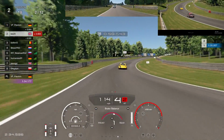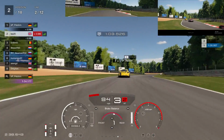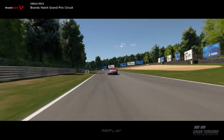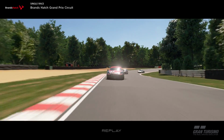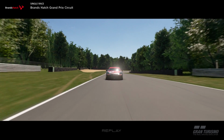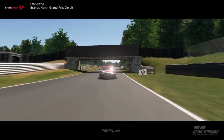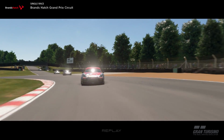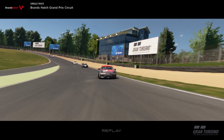Not trying to push too hard at this point. I didn't want to make an error. But we're starting to get a little bit closer now. You can see gaining, every corner seems to be gaining a little bit. We're going to ride on board with P1. Looking back at myself, P3 and 4, you can see there, two Caymans at the front, and then we've got the Dodge Viper behind that in P3 and the Alfa Romeo in P4, and now starting to get really close to the VP driver in P1 and putting him under a fair bit of pressure now.